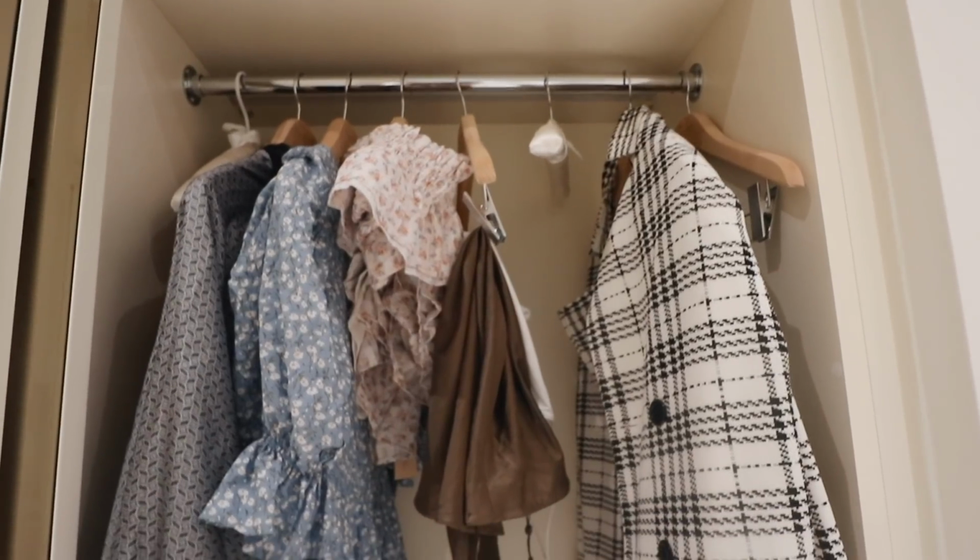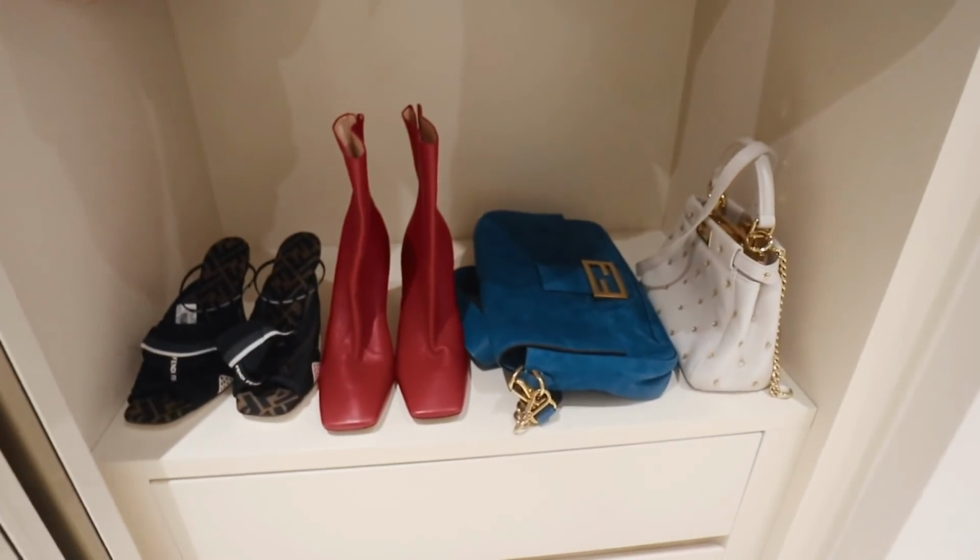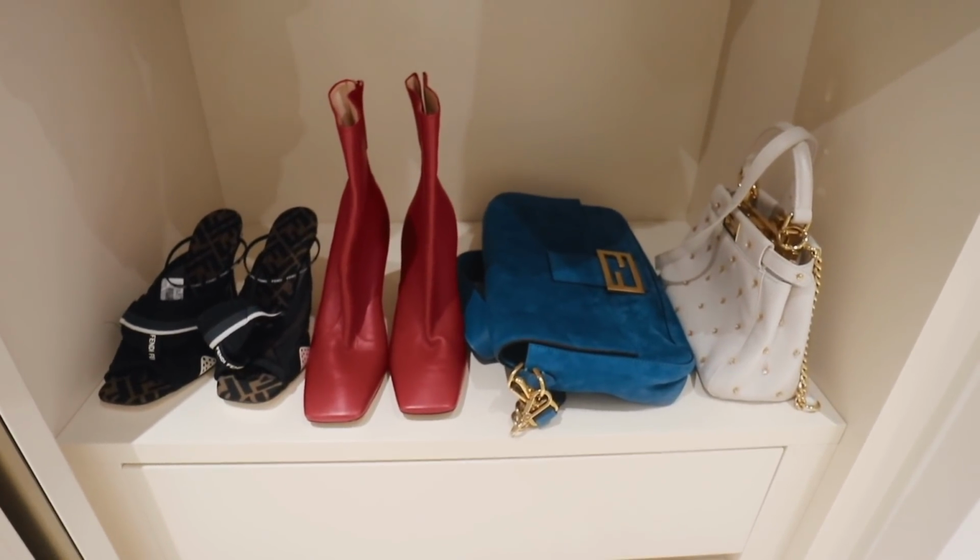So yeah, I just finished unpacking everything. Everything is hung so I can see everything. I know what to steam. I know what I'm gonna wear. I've got the shoes and purses right over here.